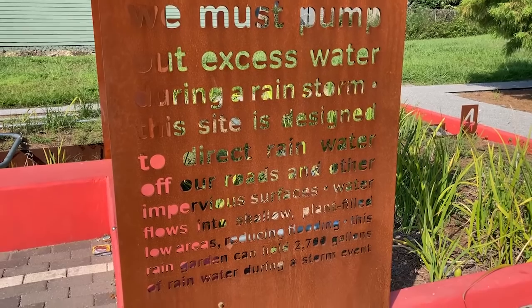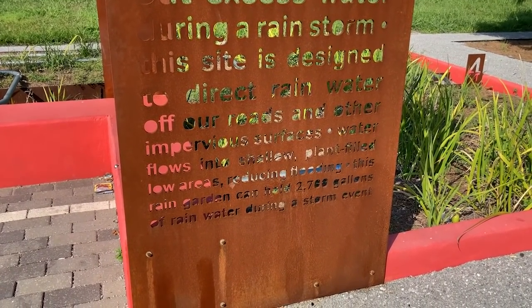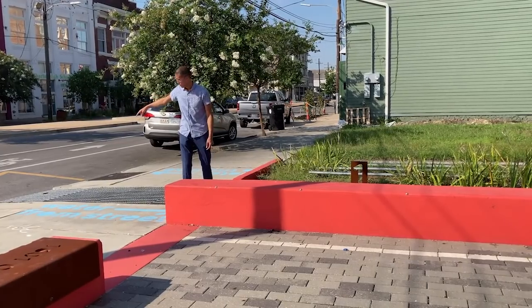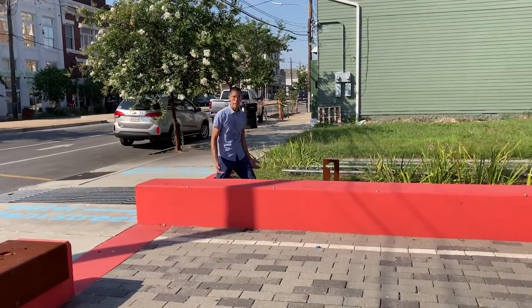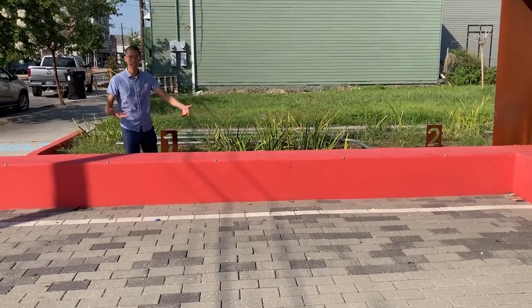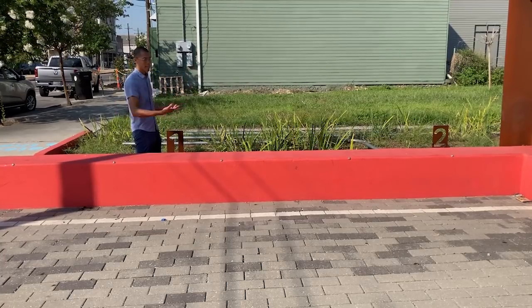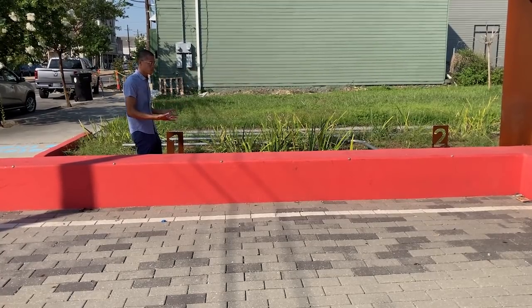So in this case, water that flows off the street, instead of going directly into the storm drain, is actually intercepted and flows into this lower area. So this again is a rain garden. It's dug out and it functions a bit like a bathtub with an overflow drain that's set pretty high so that this whole space, instead of going to storm drain, can fill with water.